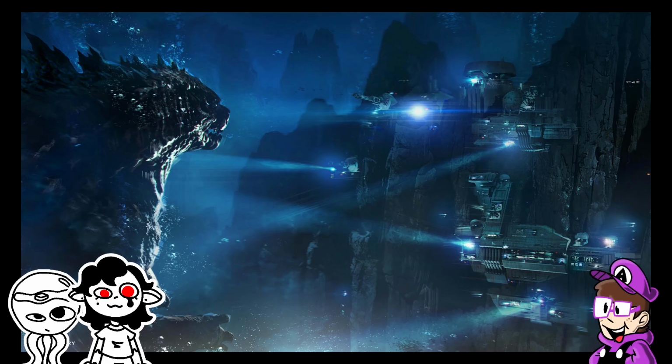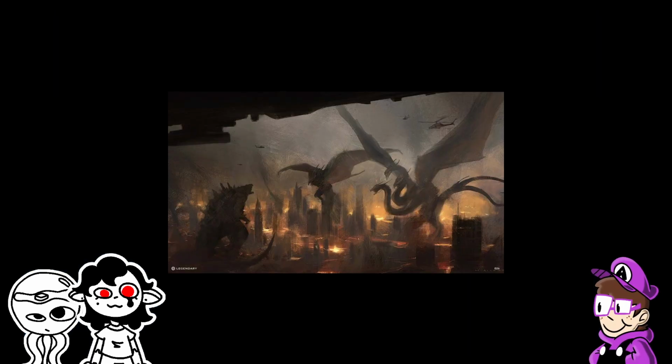Is him swimming up to the Monarch post underwater. There's Rodan. I don't know why Rodan looks like a Muto. They both kind of look like Muto. I'm glad they didn't go with that. That would have been a little disappointing.